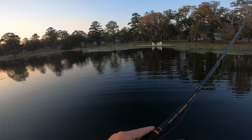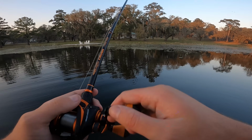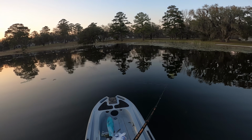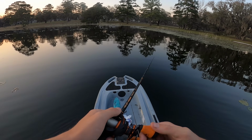Dang, that was a better one. It might have only been like a few pounds, but it definitely wasn't only a 1 pounder. Dude, it's like a 2 or 3 pounder right there. Come on, fishy. I like where I'm at, dude. Oh, so juicy. Oh, wake.